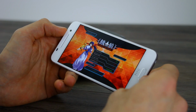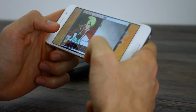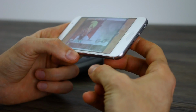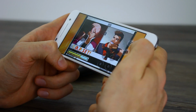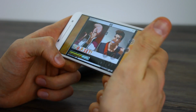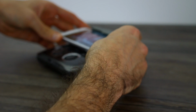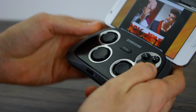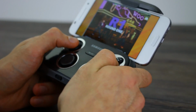So we've got Garou: Mark of the Wolf. This is a 2D fighting game. Now, first off, I'm going to illustrate exactly how much it blocks sound depending on how you hold it. So you can see very, very clearly there, it all just kind of becomes unusable sound-wise. You will definitely want to plug headphones in. Having said that, the second you do slip it into a controller, everything changes. And it definitely changes for the better.